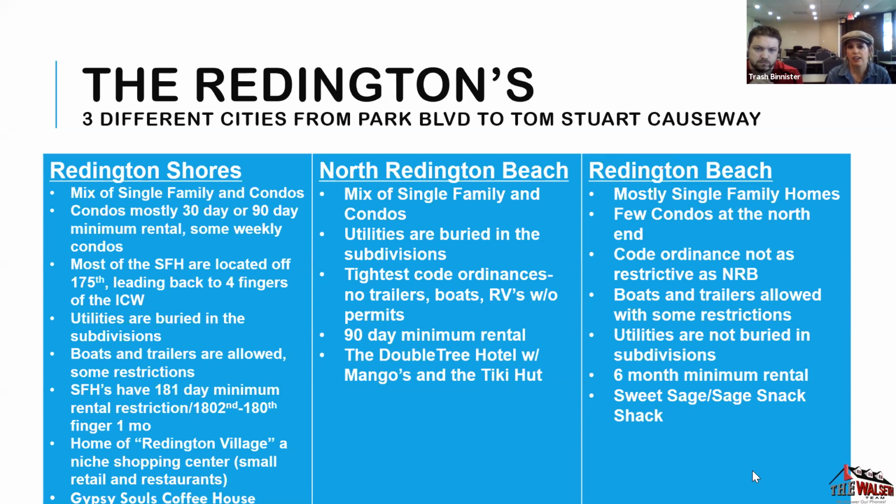And then you also have the Doubletree Hotel with Mangos and the Tiki Hut. So it's a little bit more commercial in North Redington Beach than regular Redington Beach. But watch out when it says no parking. Listen, go ahead, tell your story.